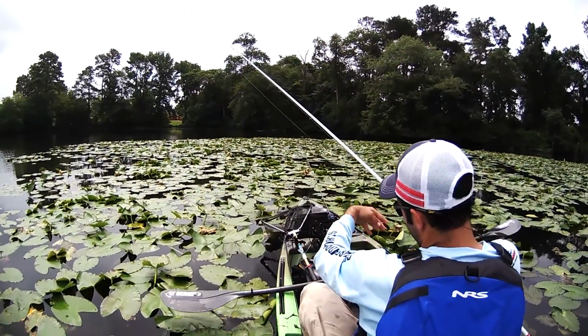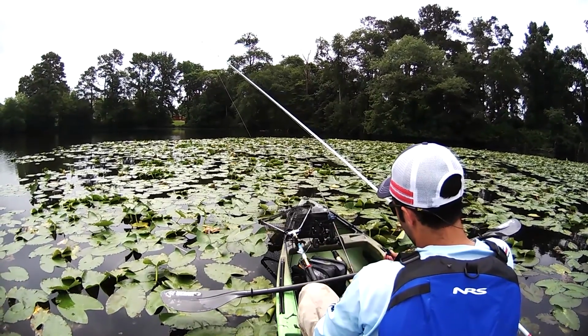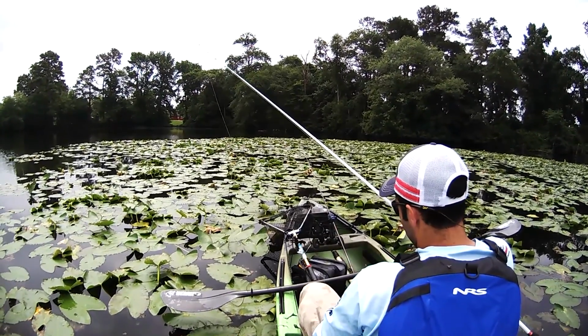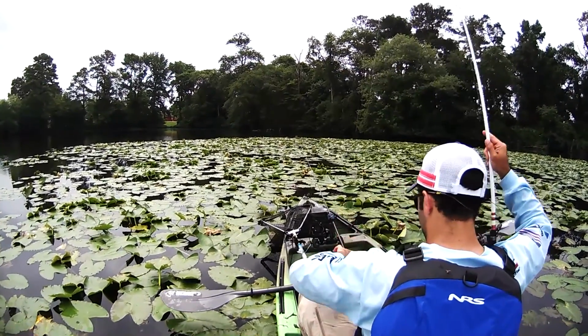That was my first standing hook set in this kayak, and it performed very well. Didn't expect anything less.